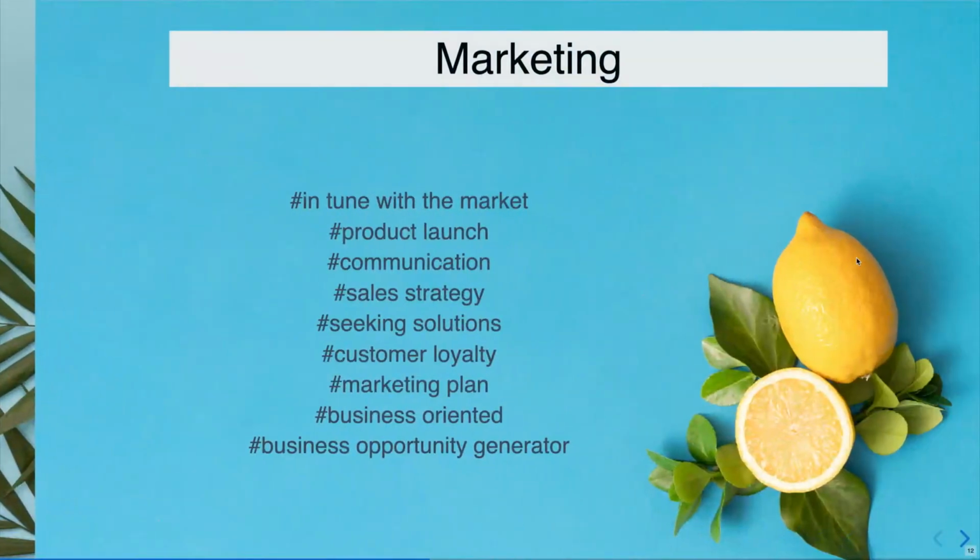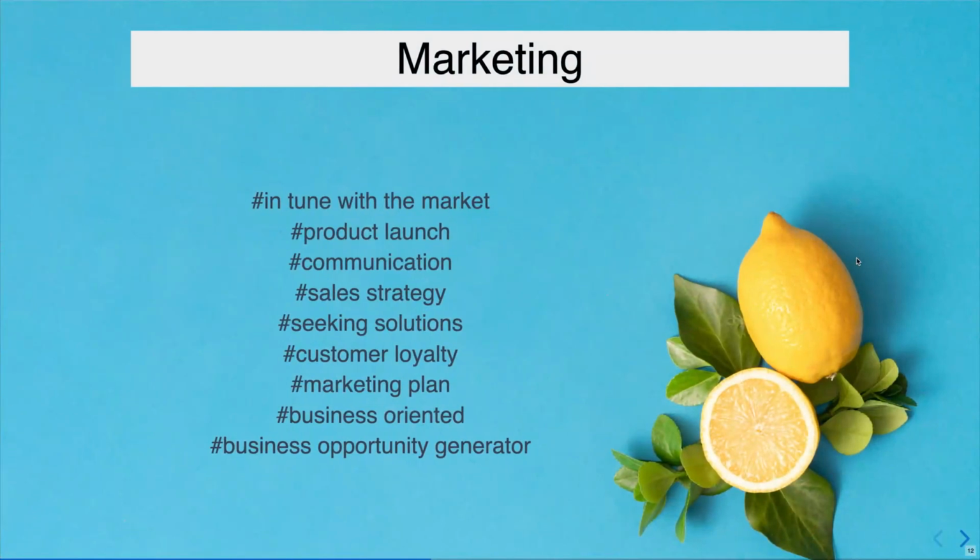We're going to talk about keywords. I've mentioned it. If you want to work in marketing, then you'll have to insert many different keywords linked to that job. So that could be product launch, communication, sales strategy, seeking solutions, customer loyalty, marketing plan, business oriented. All these lists, you can find on the CV builder that we've built for you. So you have all the lists linked to the job title.